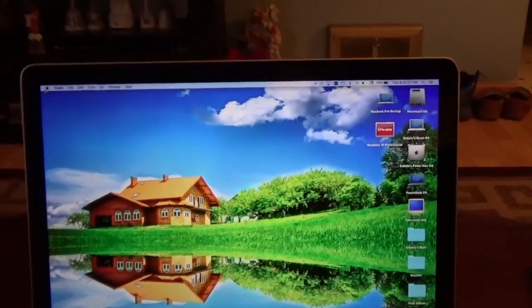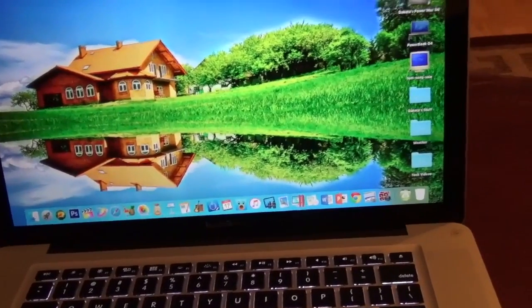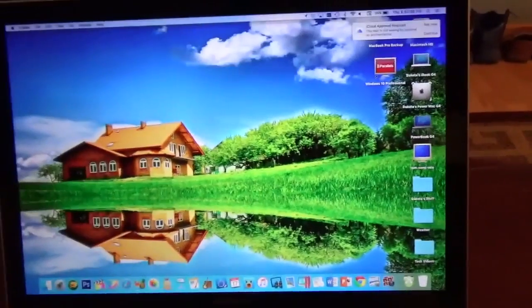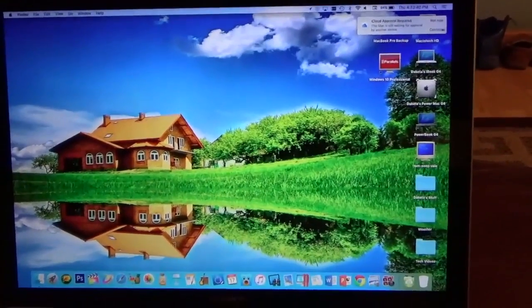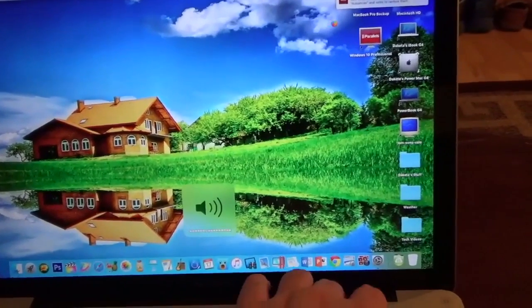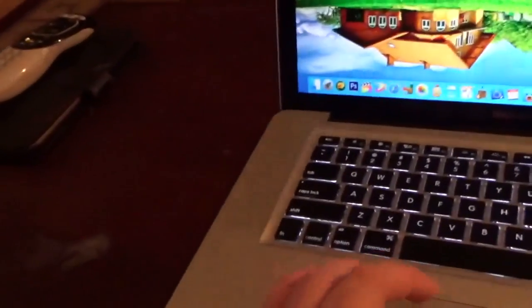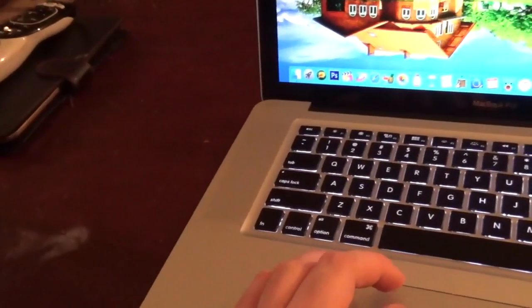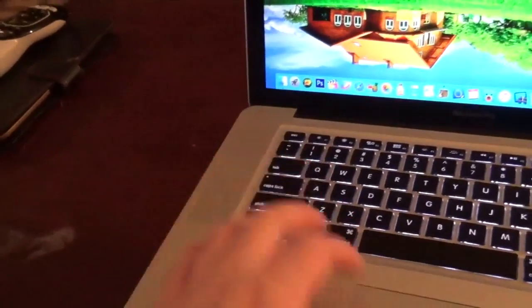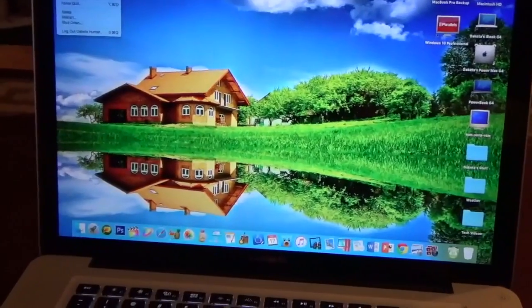Boom. There it is. Fully booted to the desktop. That's what? 11 seconds? That is insane. Something about iCloud keychain. The volume's turned down. There we go. So again, we're fully booted to the desktop here. Let's go ahead and take a look at About This Mac.